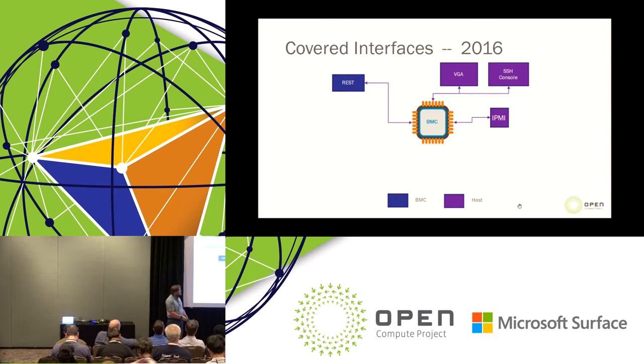All right, so interfaces for the past year. Purple is the host side, blue is the BMC side. So we supported VGA boot. We supported SSH console. We've talked about that before, as well as the OpenPower stuff actually has an IPMI interface. And so there exists that IPMI from the BMC to the host. But we recognized that there were a lot of people that said, well, but does it support IPMI remote? And the answer now, this year, is, yep.